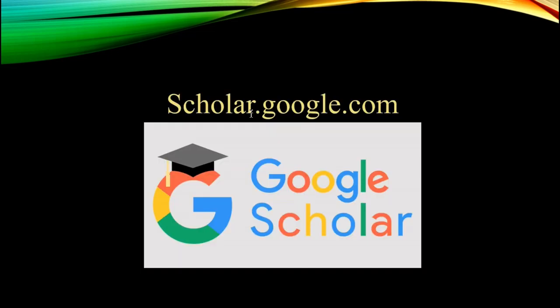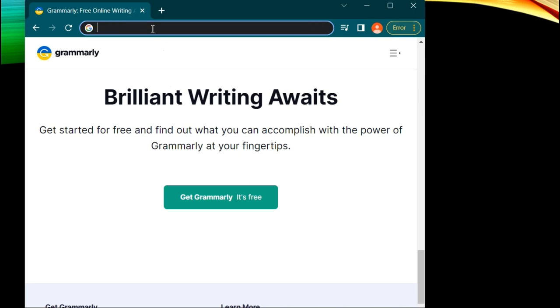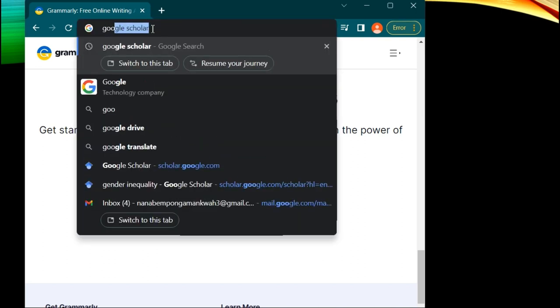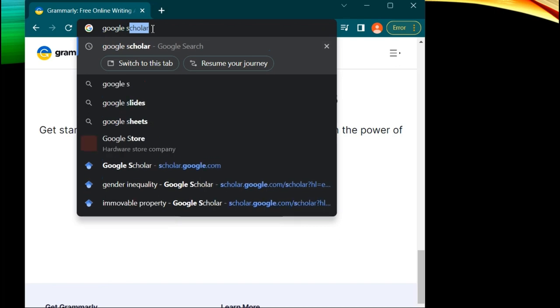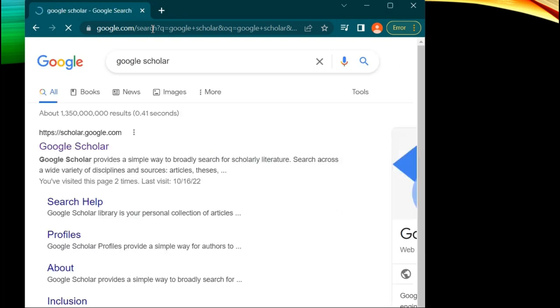And at number six, so I'm trying to see what will be at number six. Guys, what do you think will be at number six? I think number six would be none other than Google Scholar. Yes, Google Scholar. Yeah, Google Scholar. Google Scholar is a great platform for individuals who are looking for research works, publications, and even case law. Yeah, case law. They have case law for you.